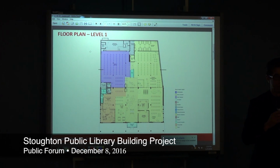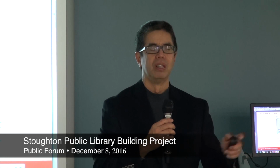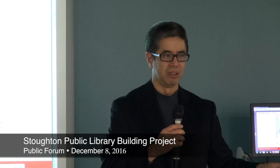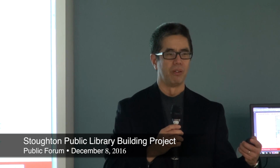But also, everything in this library, as Pat alluded to, is being redesigned to deal with accessibility issues. Right now, in the bookshelves, the spacing is too tight. So for wheelchair access or just people moving through libraries, we actually have code-driven demands saying you need a certain amount of space between shelves, and a certain amount of space at the end of shelves, so that if someone is in a wheelchair, it allows them to flow a lot easier through a library.